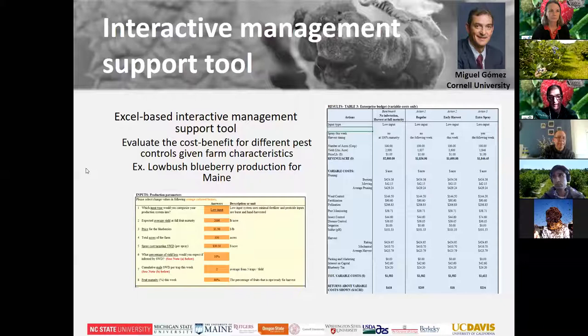The yellow screen basically tells the grower, give me the characteristics of your farm, of your production facility, and the price that you will get. And we have a few crop budgets, and then the purple or blue screen on the right shows you what will be the return to either early harvest or apply insecticide in a given week under different scenarios. Next.